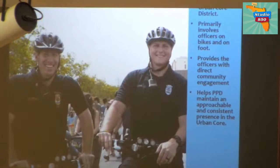We have been recently implementing a community policing initiative. Primarily, we have 2 officers that participate in this program, and they do bike patrols. This allows them to directly correspond with the community in a way that is engaging and inviting. And so that's primarily what this program entails. And they do work in the entirety of the urban core district.